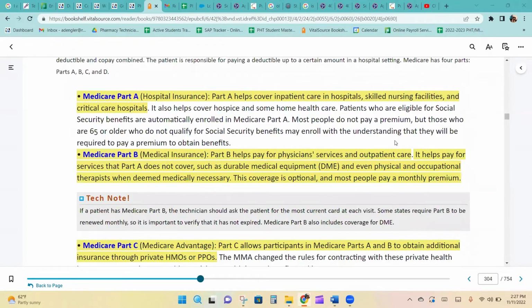So again, Medicare Part A is for hospital. It covers inpatient care in hospitals, skilled nursing facilities, and critical care hospitals. Part B pays for physician services and outpatient care. It helps pay for services that Part A does not cover, such as durable medical equipment and even physical and occupational therapists when deemed medically necessary. This coverage is optional and most people pay a monthly premium.